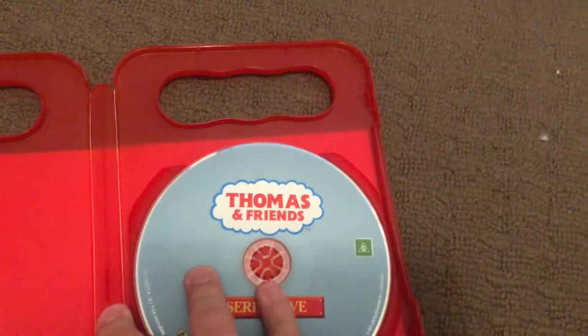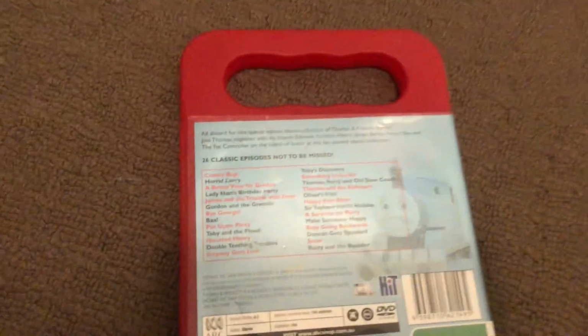Next one is Series 5, 2007 DVD. Here's the front, spine in the back. Open top. Disc. And here's the back cover. Oops. Cranky Bugs.